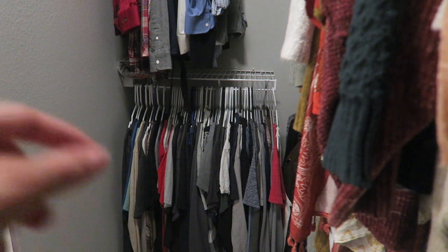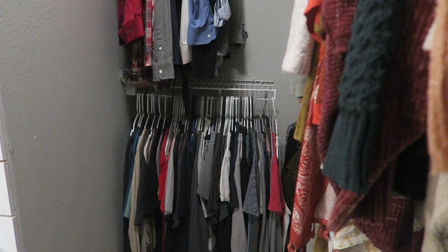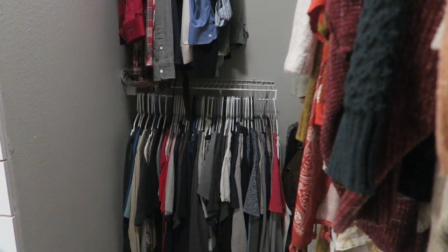But I have all of his stuff hung up. There is no rhyme or reason to his shirts. Mike likes to do his own thing, so I will let him do his own thing.